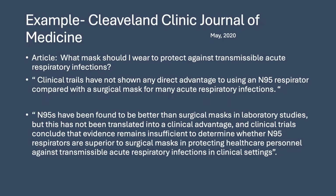It goes on to say, and this is really important in understanding the published data, N95s have been found to be better than surgical masks in laboratory studies, but this was not translated into a clinical advantage. Clinical trials conclude that evidence remains insufficient to determine whether N95 respirators are superior to surgical masks in protecting healthcare personnel against transmissible acute respiratory infections in the clinical setting. So these topics are all reflecting published data.